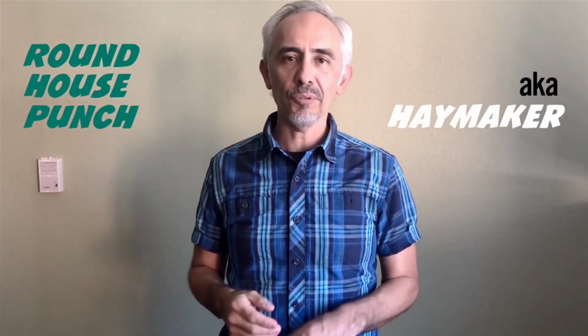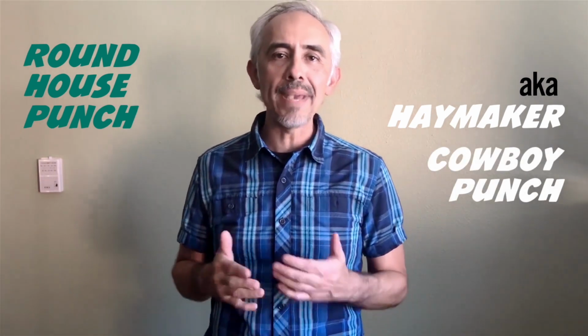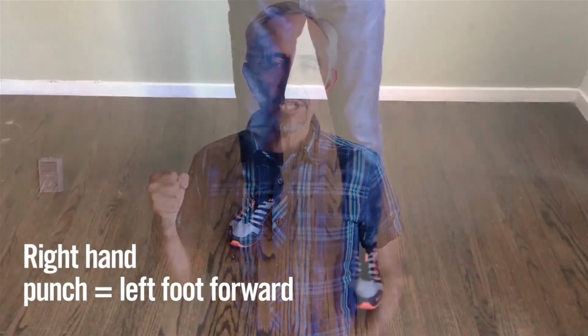The roundhouse punch, otherwise known as the haymaker or the cowboy punch, is a great technique because it incorporates many of the principles that we use in other stage combat skill sets and techniques. In order to begin, I'm going to create my posture first, my stance. So I'm going to be punching with my right hand, so my left foot is going to be forward.